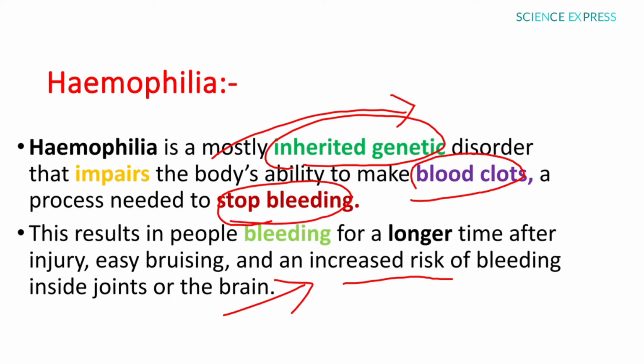World Hemophilia Day is observed every year on 17 April. This day is aimed to raise awareness about the bleeding disorder of patients suffering from this particular disease.